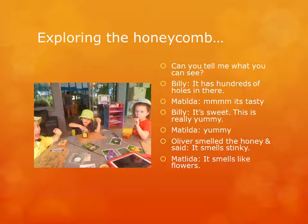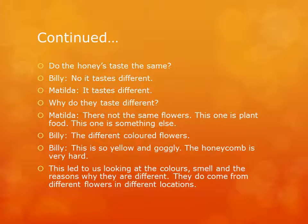Matilda said yummy. And Oliver smelled the honey and said it smells stinky. That was a great idea, so I asked all the children to smell the honey. And Matilda said it smells like flowers. I then asked, why do you think it smells like flowers? And then she remembered, because that's where the bees make the honey. That's where they bring it all from. So do the honeys taste the same? The children.